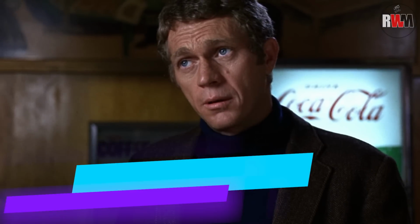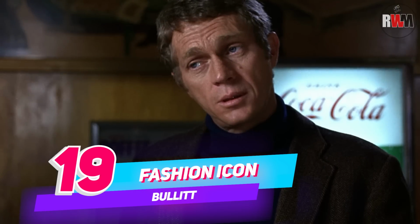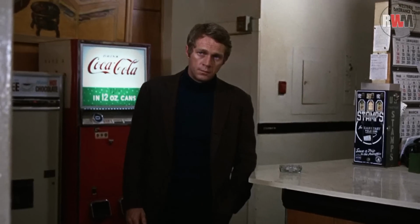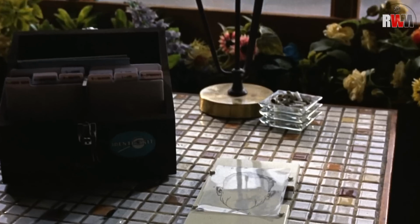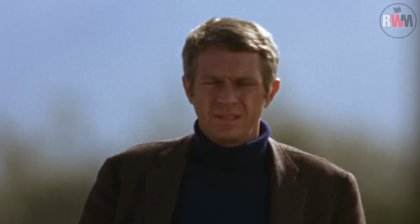Steve McQueen's character Frank Bullitt wasn't just famous for his detective skills. His wardrobe, desert boots, a trench coat, a blue turtleneck and a brown tweed jacket with elbow patches, turned McQueen into an enduring style icon. These pieces became massively popular after the film's release, sparking a fashion trend that still influences menswear today.